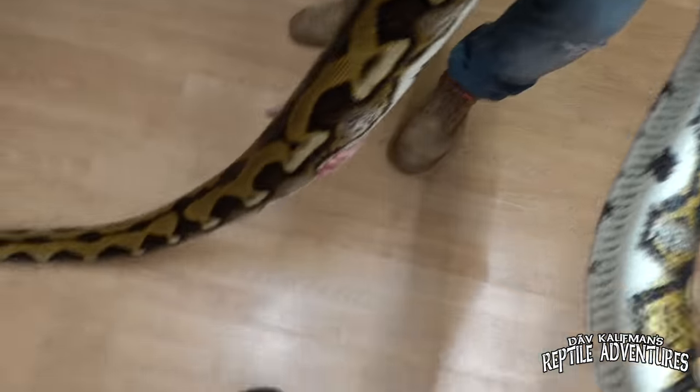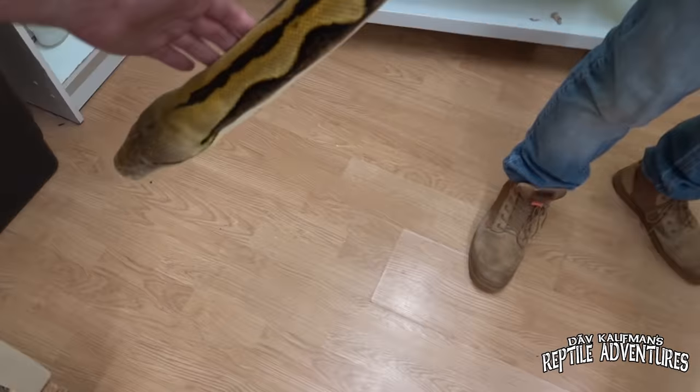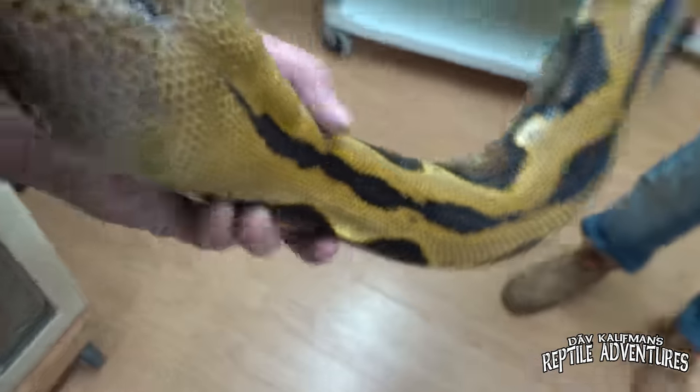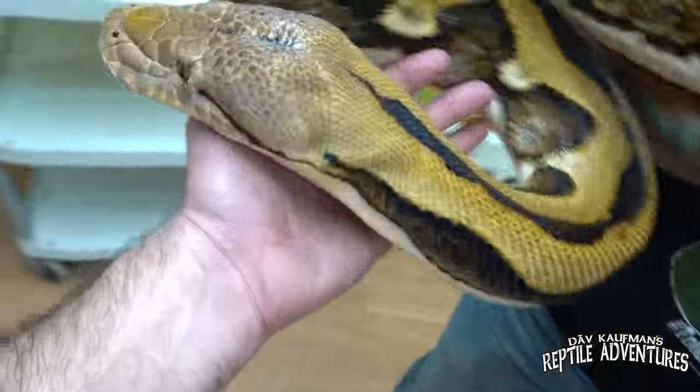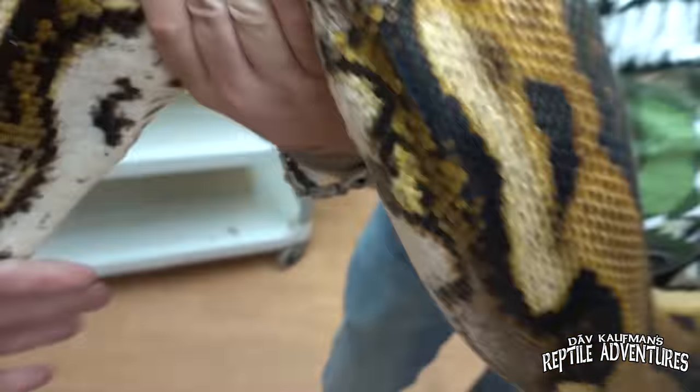A pinky mouse every week. A pinky mouse every week. Yeah, that's what I would suggest. Only for 1 or 2 days. Wow. Come here, sweetheart. She just wants to explore. She's so curious. There we go.